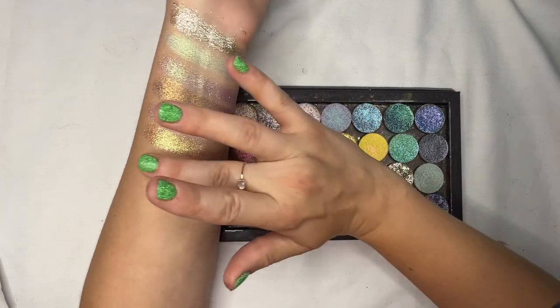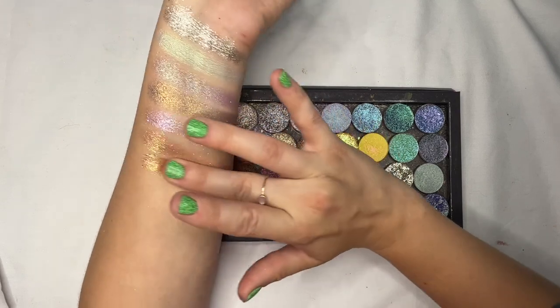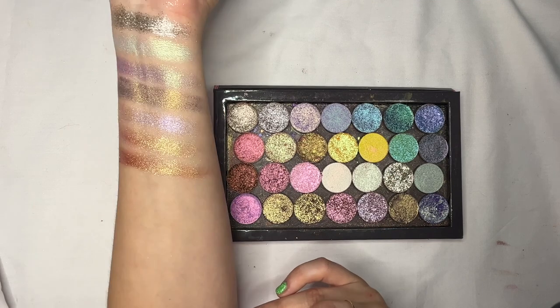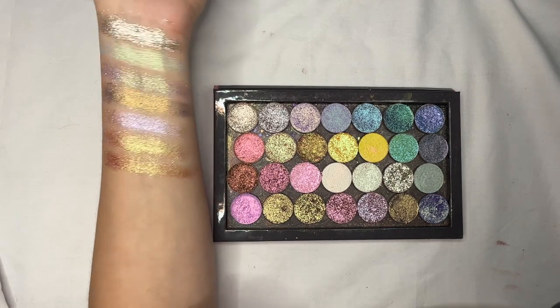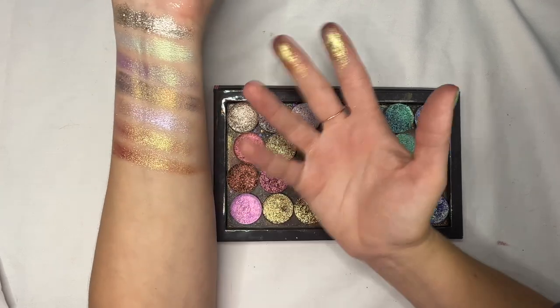This one has much more of a bronze base, but other than that, they are pretty dang similar. You can see that difference in the base color there, but the sparkle on top is similar and the shifts are identical. So did I need both of these? Probably not, but here we are.